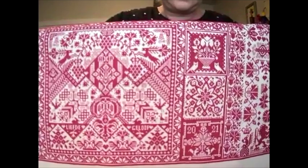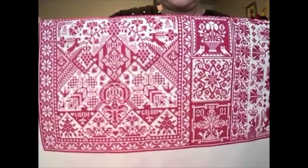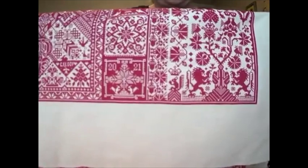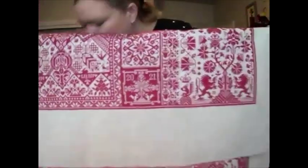The deer. Over here it says like hope, love, and faith, I think, in Dutch. Pardon me if I'm wrong. And then I've got 2021 at the bottom because that's when I finished it. So more little squirrels, very cute. All right, let's see if I can sit down really quick. Okay. So that's Death by Cross Stitch.